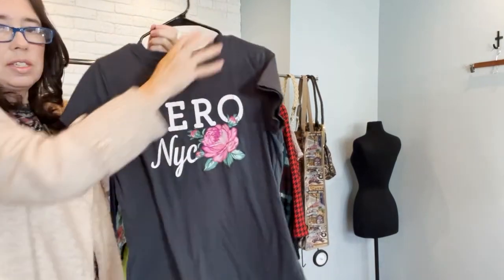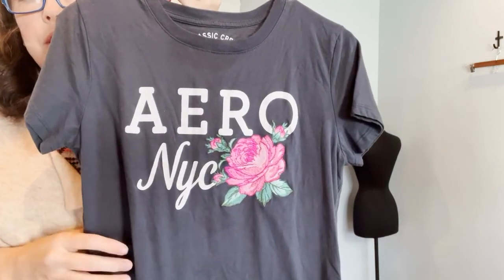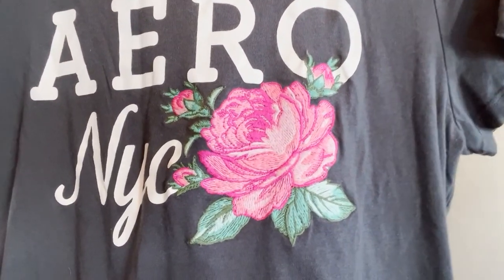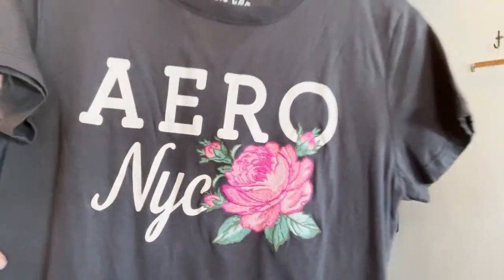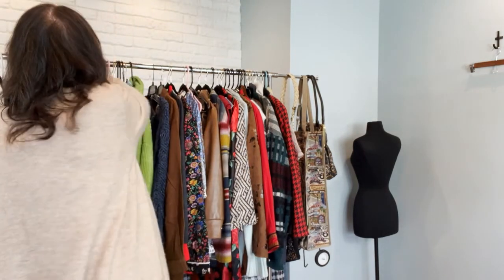We have another Ben's find. I don't normally pick up Arrow unless the tops are super cute for a certain reason. First of all, it's in really good condition. It's super soft. That rose is actually like a patch embroidered on there, so that's why I decided to pick it up. The fact that it was in great condition. It's called a Classic Crew, and it's a size extra large, which is also a great size.